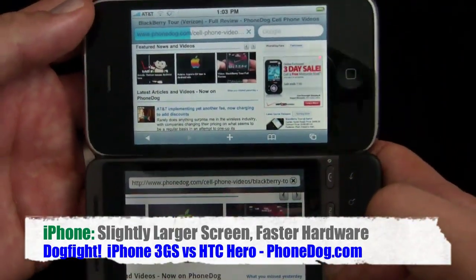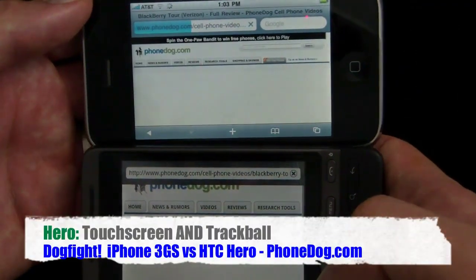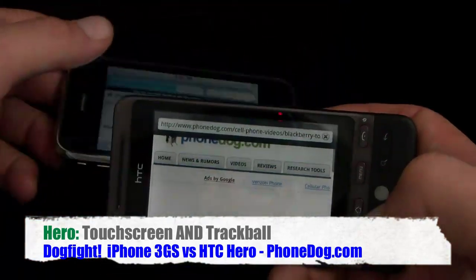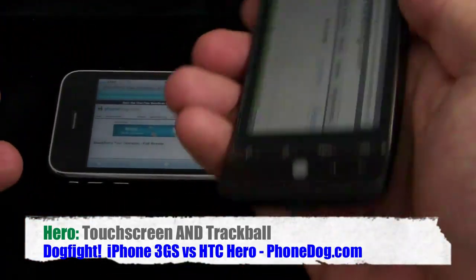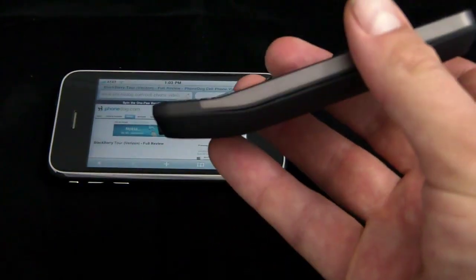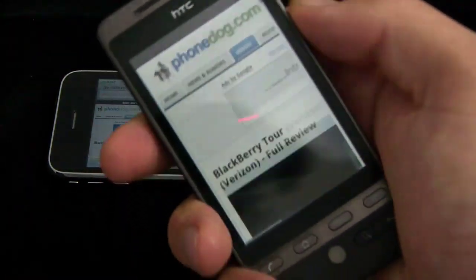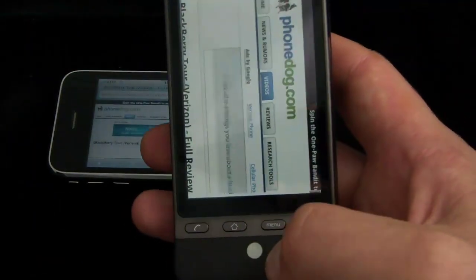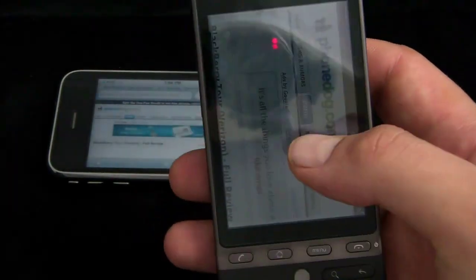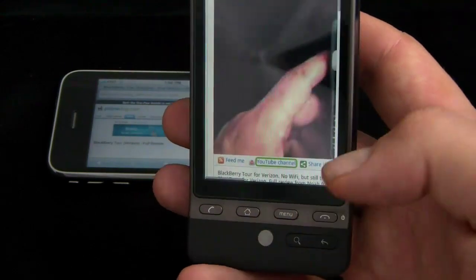Form factor wise, I like them both. I think they both feel nice. The Hero feels a little more solid, a little heavier than the MyTouch 3G is. And I kind of like it. I like the chin. It doesn't bug me as it did when the G1 first came out. It actually is kind of nice for talking, and it's not that bad for putting in your pocket. There's a soft grip, rubbery plastic feel to the Hero that I really like. I think it feels really good, and I love that there's a touchscreen and a trackball. It's a nice combination. Even if I use the touchscreen much more than the trackball, I do like that the trackball's there. I think it's kind of cool.